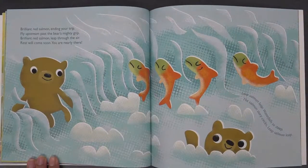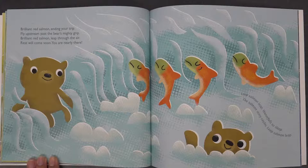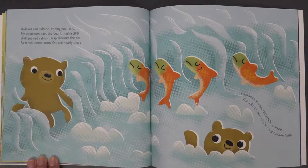Brilliant red salmon, ending your trip. Fly upstream past the bear's mighty grip. Brilliant red salmon, leap through the air. Rest will come soon, you are nearly there. Leap, salmon, leap. Waterfalls so steep. The salmon story circles. Leap, salmon, leap.